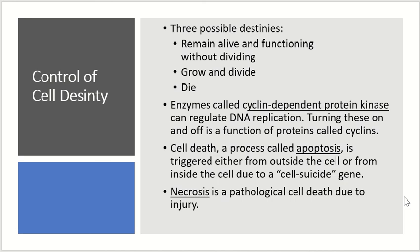Enzymes called cyclin-dependent kinases, or CDKs, are going to regulate DNA replication, and turning these enzymes on or off is going to be a function of proteins called cyclins. Right, that kind of makes sense. So the cyclins are going to control our cyclin-dependent kinases. Cell death, which is a process called apoptosis, is going to be triggered either from the outside of the cell or from the inside of a cell with something called a suicide gene or cell suicide gene that has been studied to a great deal.